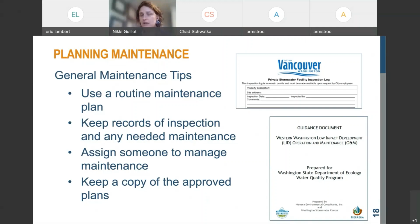There is a guidance document from the Department of Ecology on what they call low impact development facilities. So that includes the bioretention, the pervious pavers, those kinds of facilities. So if you have questions, what should I scope? What should I put in my bid? You can check out this guidance document. It's available online for free. And it has maintenance tables for each of these facilities with recommended frequencies of maintenance. It's a really good resource when you're thinking about planning for private stormwater facility maintenance.